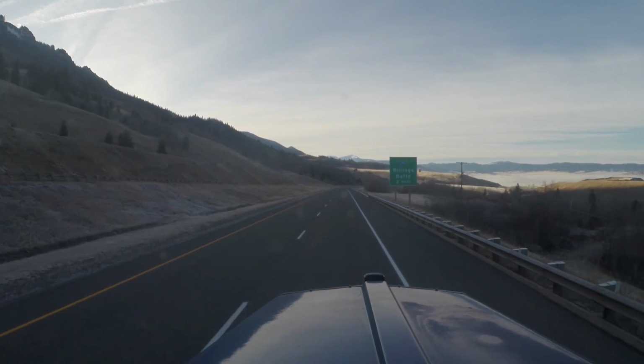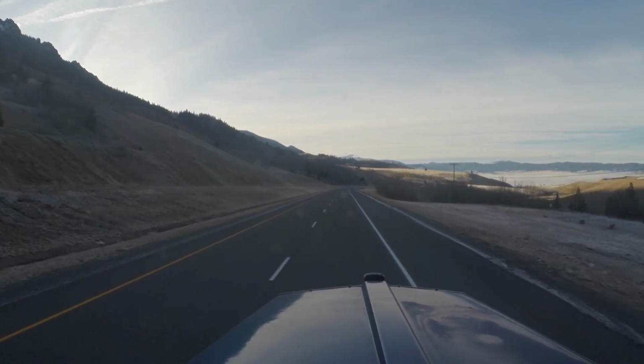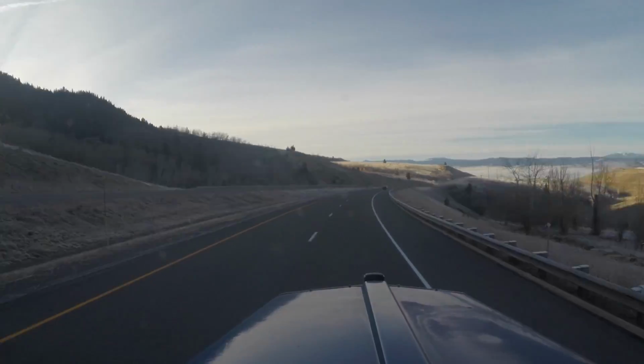Guys, here we are just dropping off the hill into Butte. It's kind of crazy. We got this little milky layer of fog just hanging out at the bottom of the valley this morning.